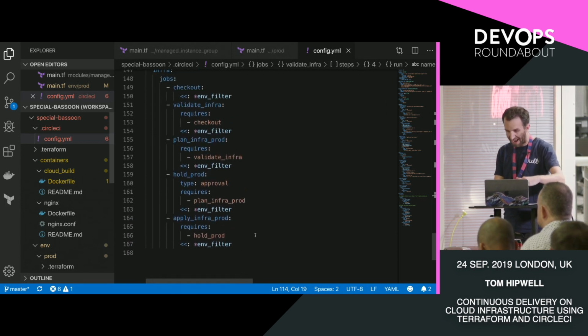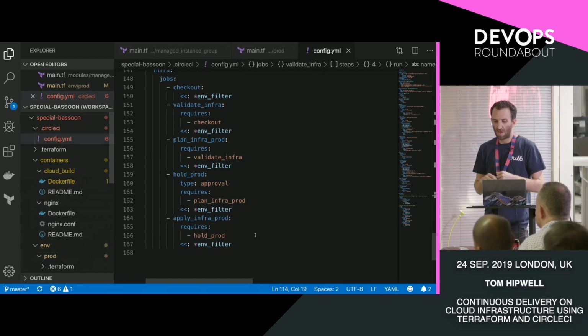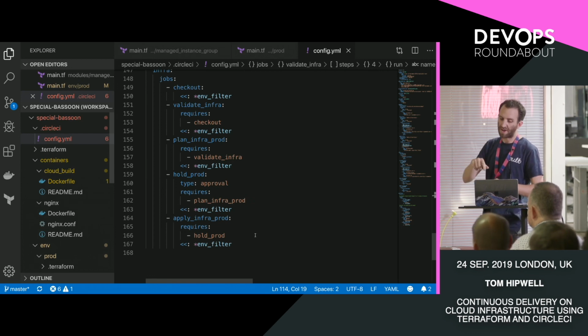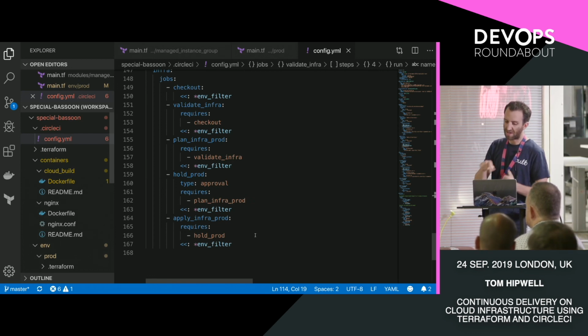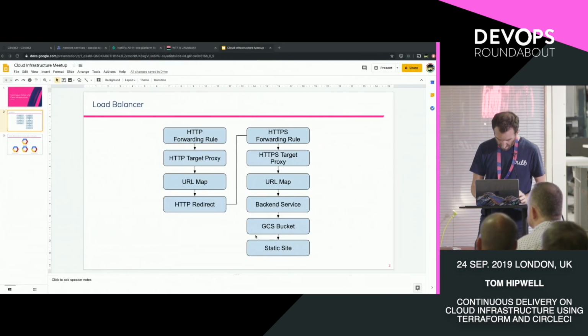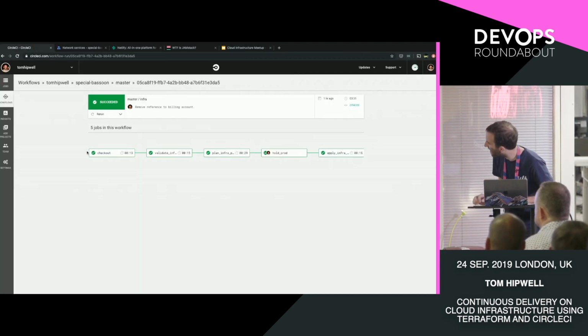So validate, plan, hold prod at that point in time. We've done our plan, we generated the change set that we want to look at. We hold it for a manual approval. Someone goes in, checks the plan, hits the button, and then we go and apply the infrastructure. And all of that comes together in the CircleCI dashboard. It looks a little bit like this.